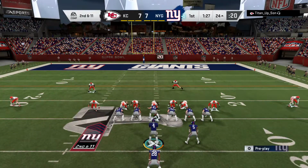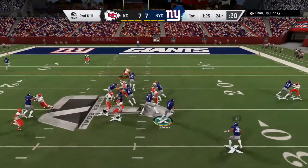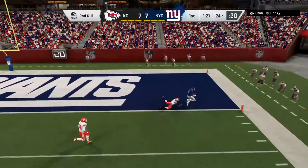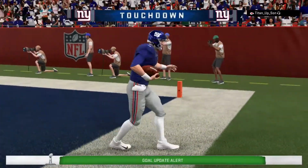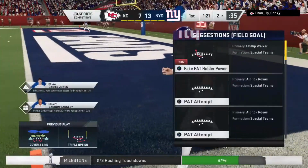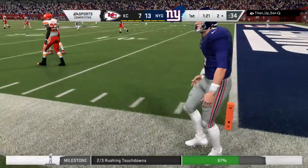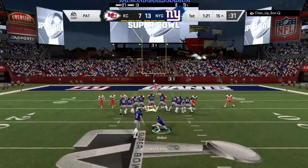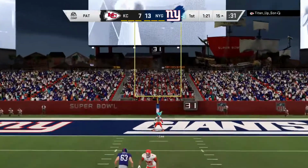Here's 2nd and 11. Stepping up, he's going to keep it. He's got the 1st down inside the 10, and he will take it on in for a Giants touchdown. 24 yards, and the Giants have taken the lead. So a designed run all the way, and he took it the distance.